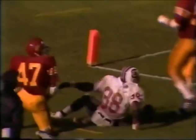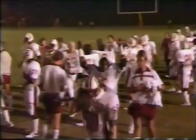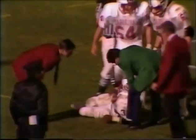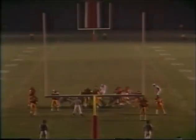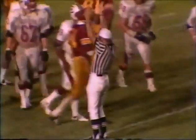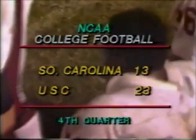This is Rogers again to the 25, 20, 15, 10. Rogers scores! A 33-yard run by Rogers. And Ronnie Lott, who has been hounding him all night long, kind of reached over and said, well, George, you finally got in there. Season and a half, and he has 140 right in the nose. The extra point by Eddie Leppard right through. It's Southern California 23, Carolina 13.